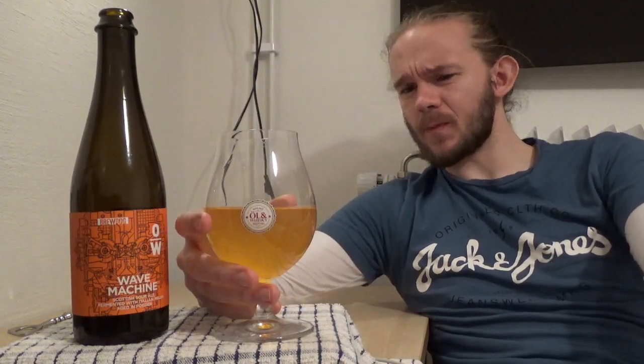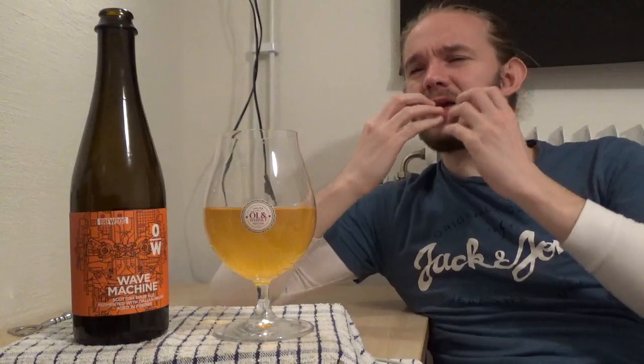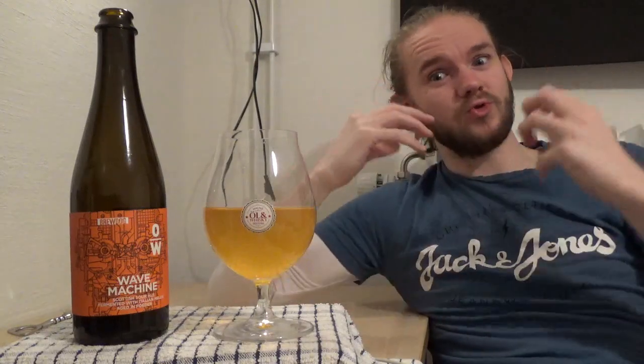But with this beer, in fairness, the more you drink of it and the more it warms up a little bit, you start to get a bit more of the melons out of it. The melons are coming out around the front edge of the tongue, but to me it is just a little bit too sharp on that lemony quality. I've had sour beers that are a good bit more balanced than this.